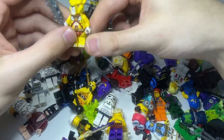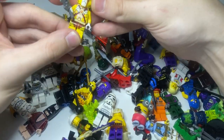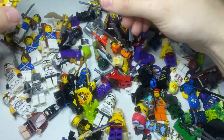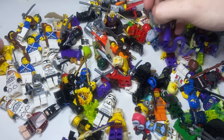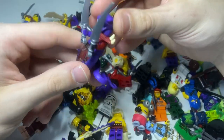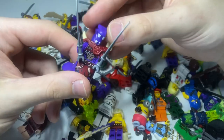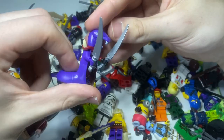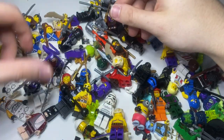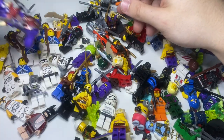What else? Ooh, this is a cool one. I think the Cheetah ones are actually more expensive, so that's a good Chima figure right there. This one, we got the Snake. This one's probably like a $10 figure, I think. It's one of the newer, longer snakes, so not as cool as the other ones, but still a cool one nonetheless.